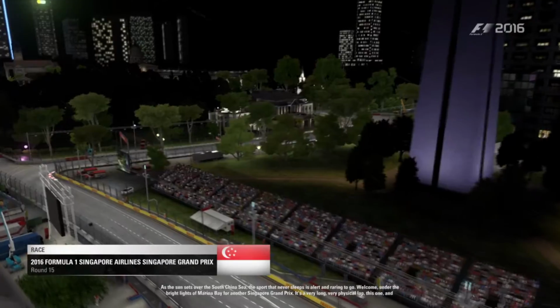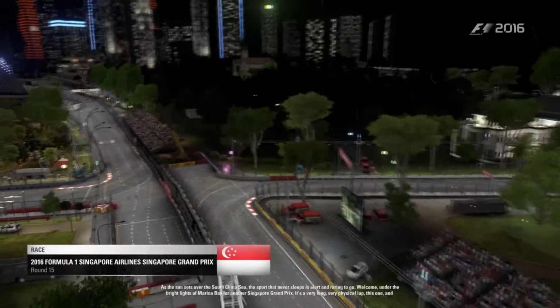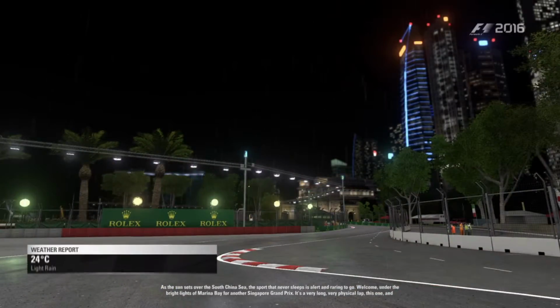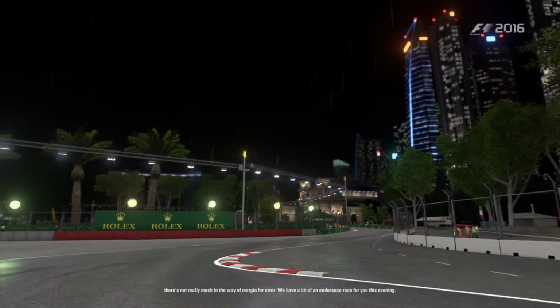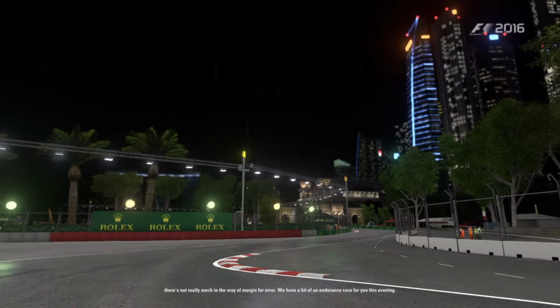As the sun sets over the South China Sea, the sport that never sleeps is alert and raring to go. Welcome, under the bright lights of the Marina Bay Circuit, to another Singapore Grand Prix. It's a very long, very physical lap, this one, and really there's not much in the way of margin for error. So we have a bit of an endurance race for you tonight.